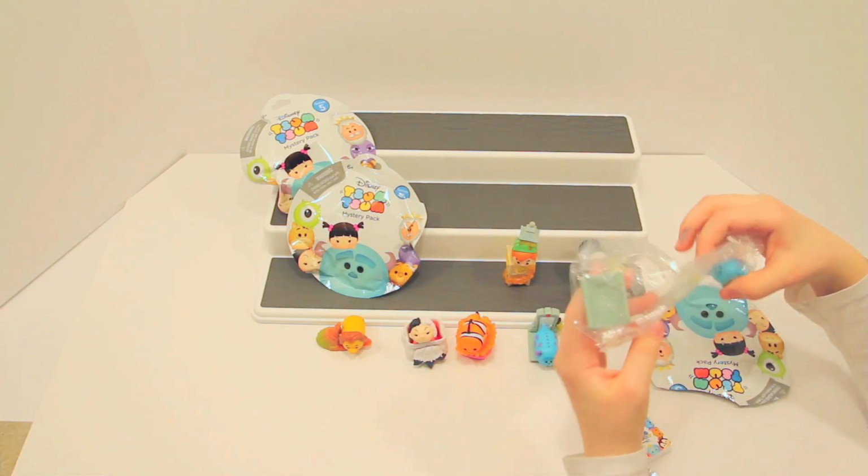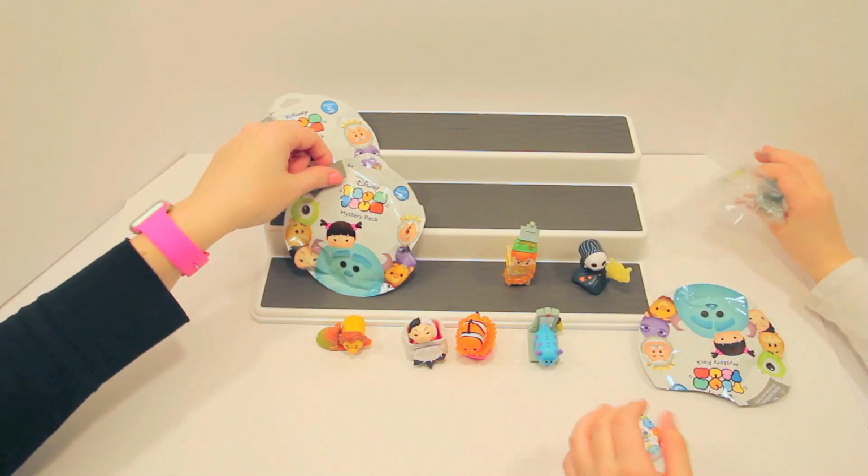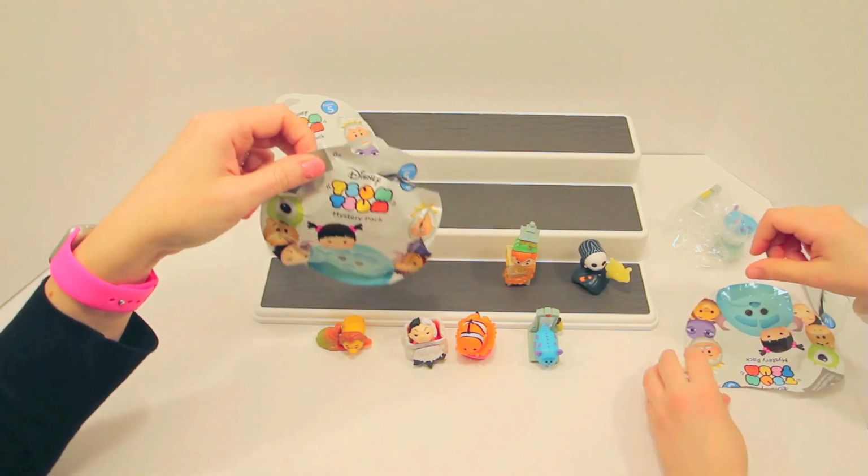Duplicate, but that's a good one to have a good duplicate. Yep. Because he's Sully. So why don't you open up another one? Yeah, because I have a duplicate. All right, why don't you put those off to the side?